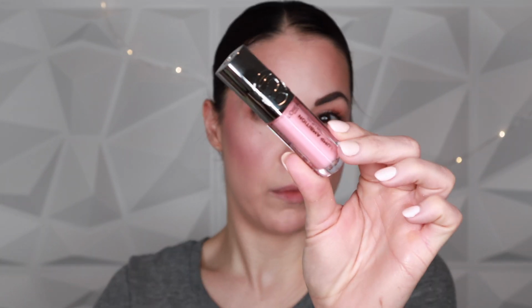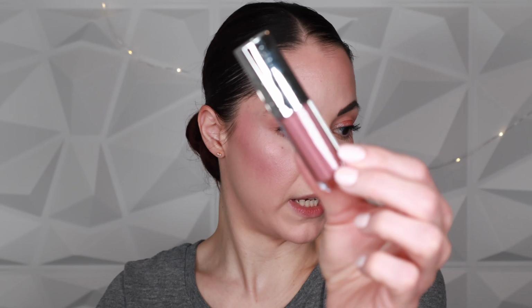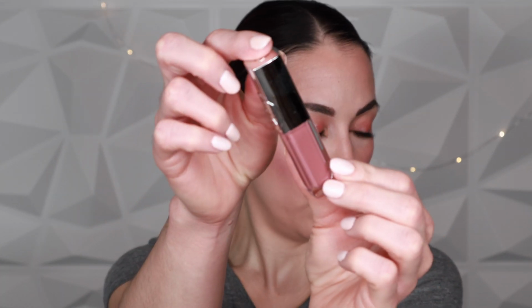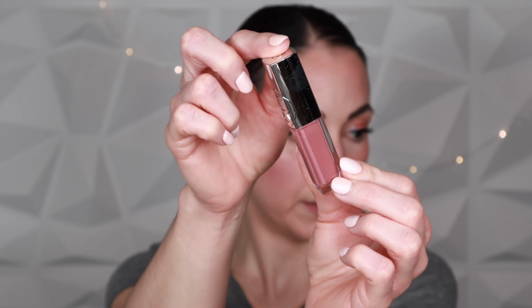I chose 2 shades. The first one is the lightest shade, which is shade number 201, Milky New. And I thought this could be a nice, soft, milky pink shade to use over a lip liner. And then the shade 601, which is called Worth It. And that's what that shade looks like. Really pretty. It seems like a very everyday shade, my lips but better type of color.